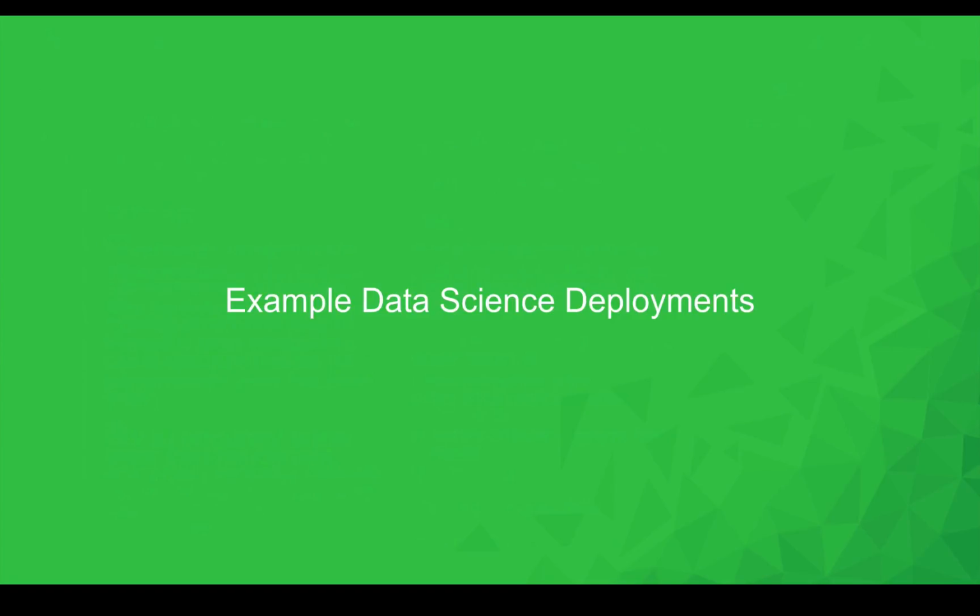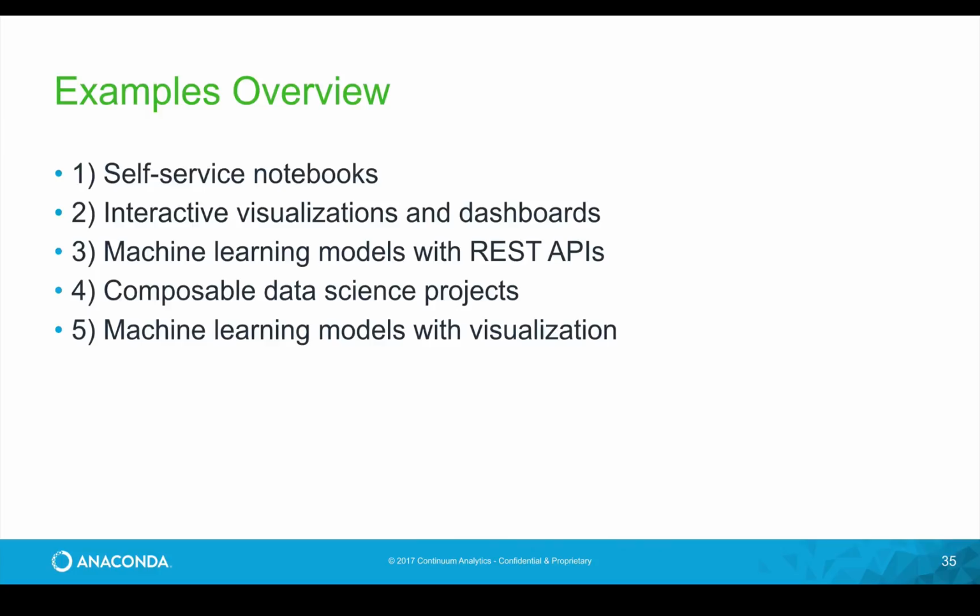So now I'd like to show some example data science deployments. And we're going to walk through a number of different categories. So an overview of those categories are self-service notebooks, including Python and R, interactive visualizations and dashboards of various visualization toolkits and frameworks. I'm also going to show an example of a machine learning model with a REST API and how we can query predictions from a trained model.